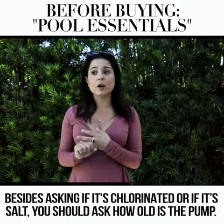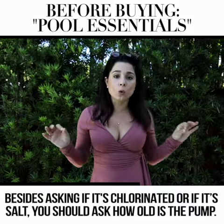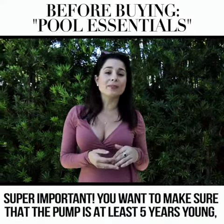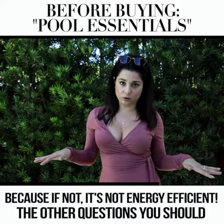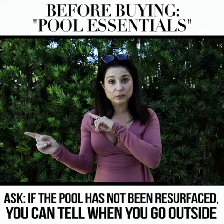So besides asking if it's chlorinated or if it's a salt, you should ask how old is the pump? Super important. You wanna make sure that the pump is at least 5 years young, because if not, it's not energy efficient.